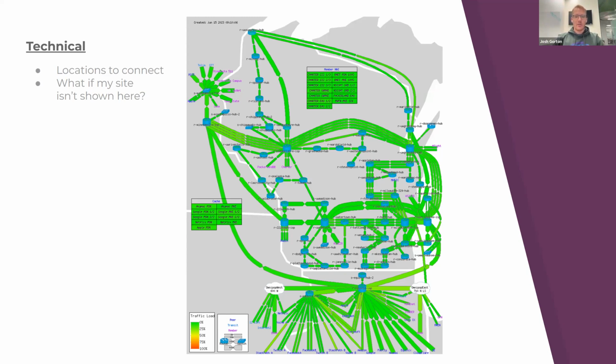These are different locations that you can connect to WiscNet for Connect+1. I wanted to call out: what if your site isn't shown here? A lot of community area fiber networks extend quite a bit out from the cities they're located in. Like Sync, I think, reaches out pretty far away from Eau Claire. And then also different telcos and regional providers, whether it's the new TEACH network or somebody else, we also connect to a lot of them. So if your site's not on here, don't panic. There are probably options for you.